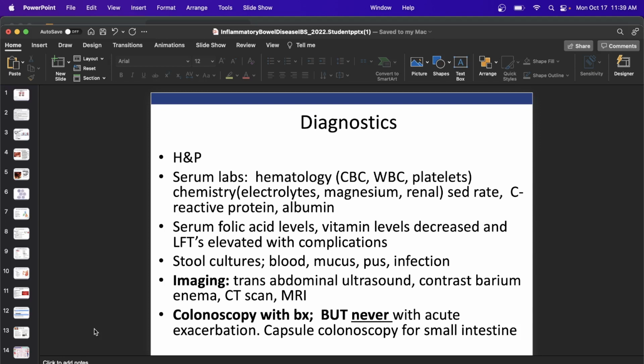We look at serum folic acid levels. They oftentimes will have folic acid deficiency. Their vitamins, the A, B, and C complexes. We look also at the fat-soluble vitamins, A, D, E, and K. We look at their liver function tests, particularly if we're concerned about them having that inflammation in the common bile duct. Stool cultures, we'll test them for C. difficile to rule it out.